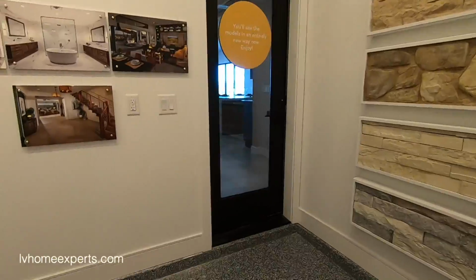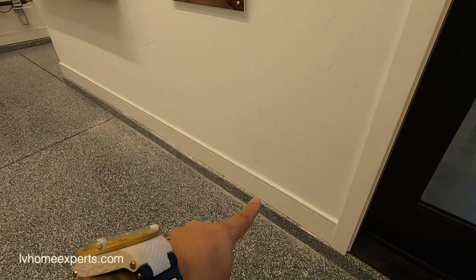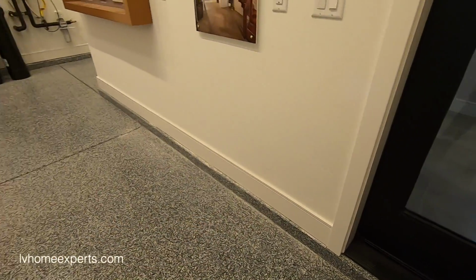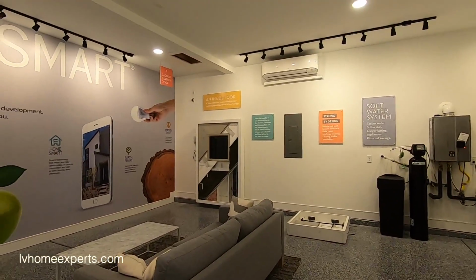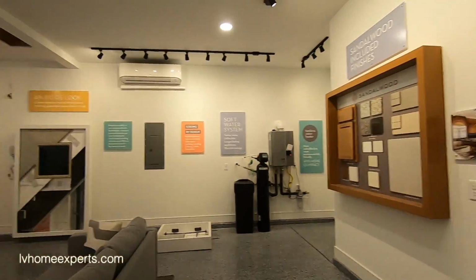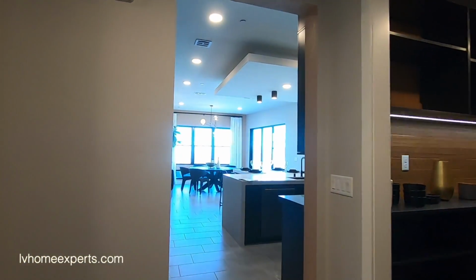Real quick, just want to show you the epoxy. If you're going to epoxy your floor, they're not too much for the epoxy. Normally you could do it yourself for about 1,500 bucks. Make sure you get the epoxy all the way up to the trim over here. Some people will only epoxy just on the floor alone. Okay. All right. Let's go back in and tour the rest of the home here.